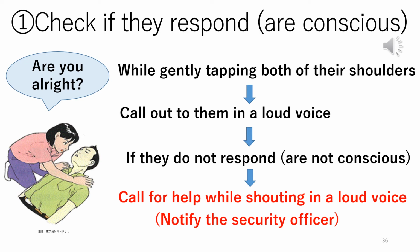After you have finished checking the safety of the surrounding conditions, check to see if the person who has collapsed is responsive. Tap their shoulders lightly as you call out to them. Are you alright? Make sure to tap both shoulders when you do, as they may not feel anything on one side due to numbness.